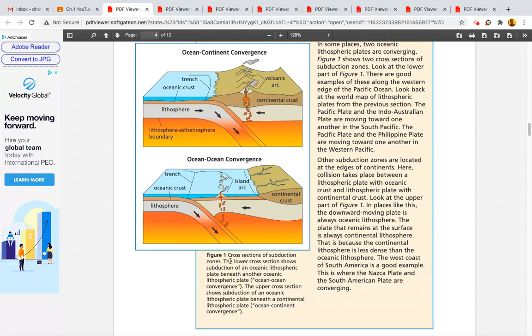the lower cross-section shows subduction of an oceanic lithospheric plate beneath another oceanic lithospheric plate, which is ocean-to-ocean convergence. The upper cross-section, which is this, shows subduction of an oceanic lithospheric plate beneath a continental lithospheric plate, or ocean-continent convergence. So this is ocean-to-ocean convergence, and this is ocean-to-continent convergence.